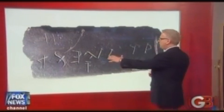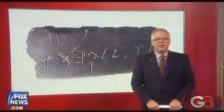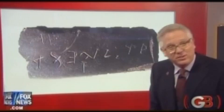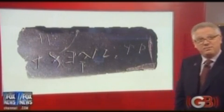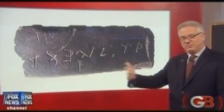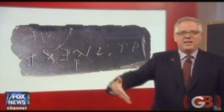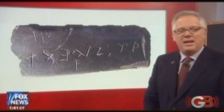They had published this originally upside down. They threw it in a box at the bottom of the Smithsonian, put it in the basement. Many years later, a scholar took it out of the box, looked at it, and went, oh my gosh, it's upside down. It's Phoenician, ancient Hebrew.